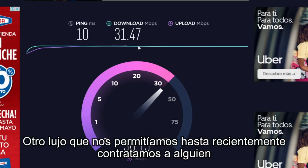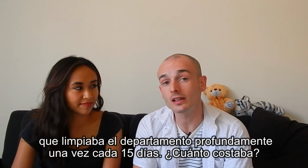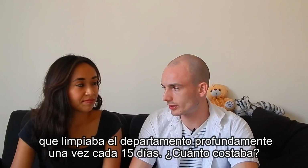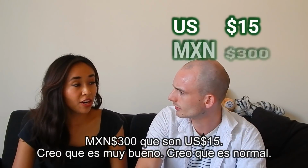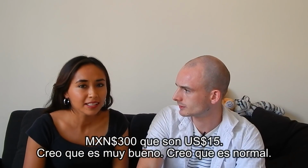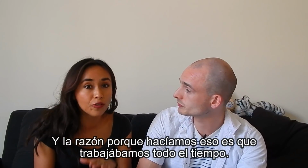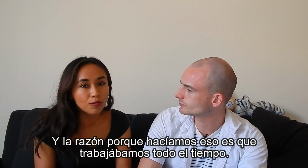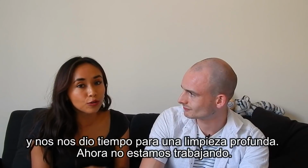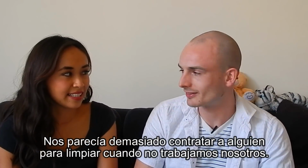Another luxury that we've allowed ourselves here in Mexico up until very recently, we hired a cleaner to come and give the apartment a good deep clean once a fortnight. And how much did that cost? 300 pesos, which is $15. Actually, it was very good. I think that's the standard price. And the reason we were doing this is because we were working all the time and obviously we didn't have time to do a deep clean. Now we are not working. We thought it was a little bit too much to hire somebody else to do it when we're not working.